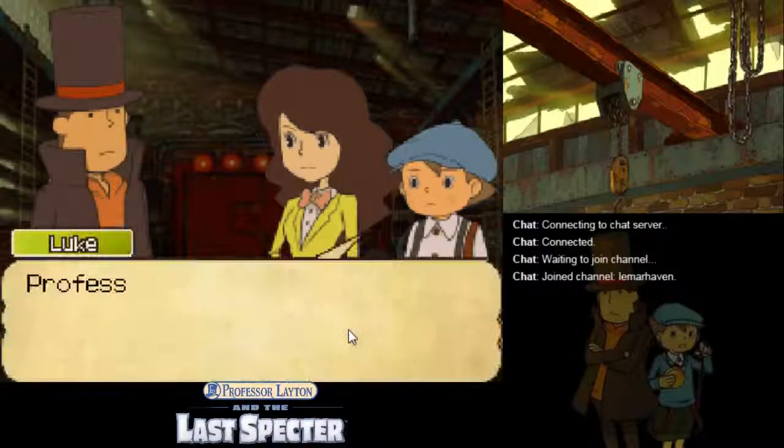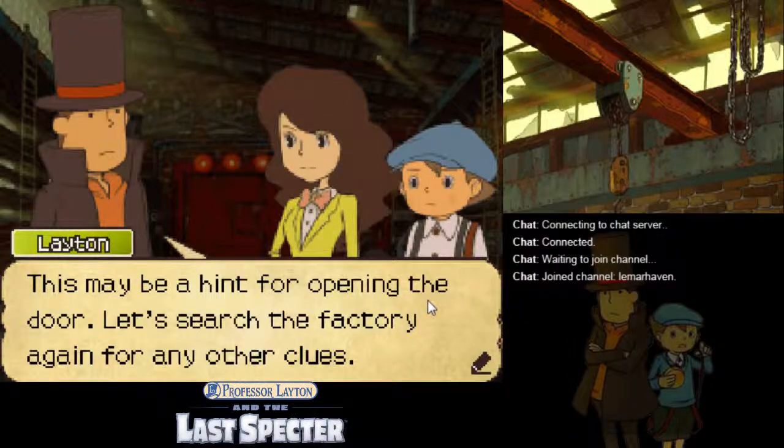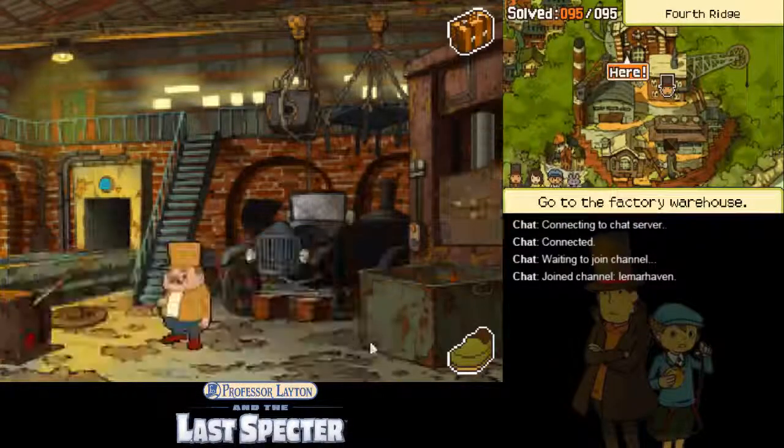Huh? The door won't budge. Professor, is something written here? It says 1, 3, 5. Maybe a hint to opening the door. Let's search the factory again for clues. Alright, so let's turn off 4 and 5. Alright, 4 and 2.